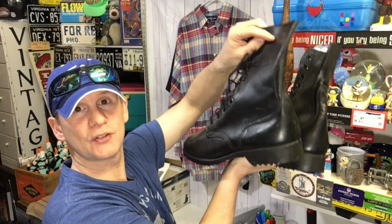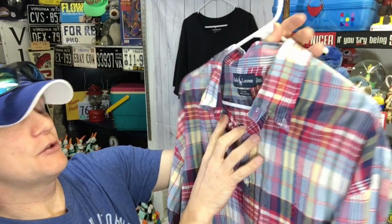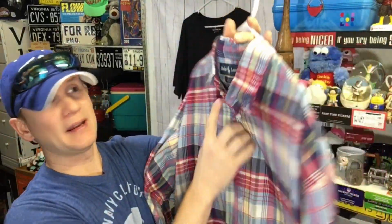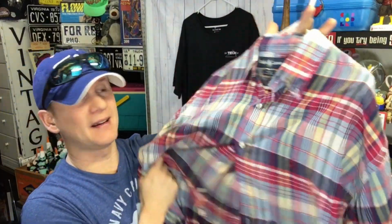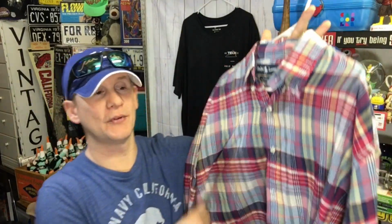$50 plus shipping. All right, here is a Ralph Lauren Blake shirt. And this Ralph Lauren was something that I almost passed up. It was from the Goodwill, $3.99, and you buy this stuff and you make like $5 on it, and it's long tail. It's like, really? Is it worth your time?